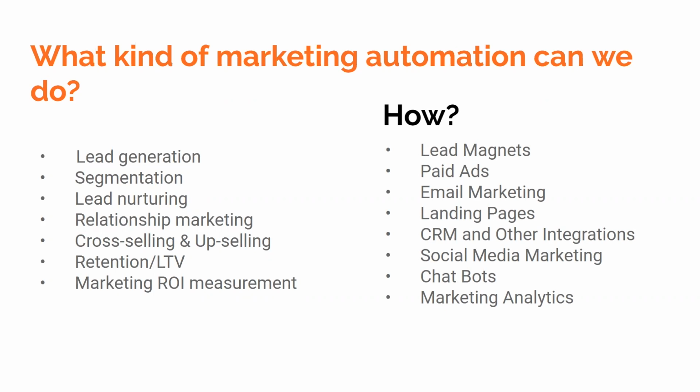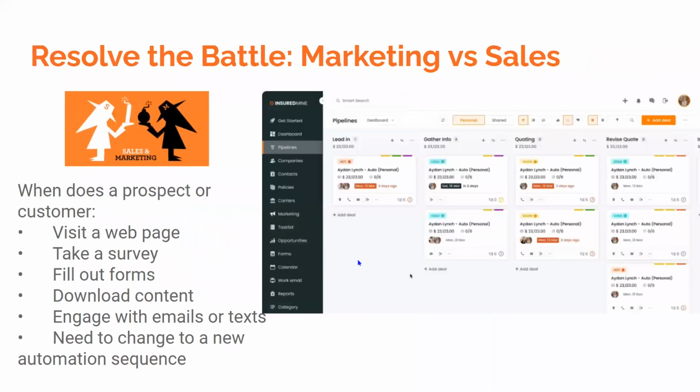Before we do that, let's move on and talk about this age-old battle between sales and marketing. Automation can actually handle a lot of the problem for you. What we're looking at is syncing the data, so I don't just pass something on to the next level without knowing that they've completed a certain step in the marketing funnel, right?